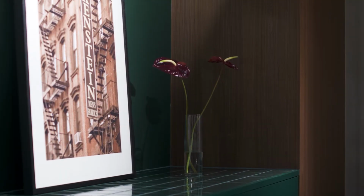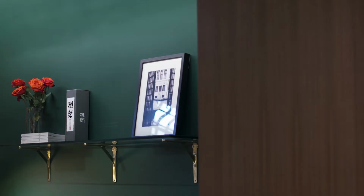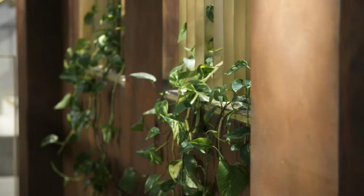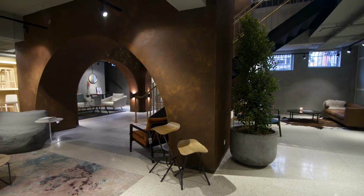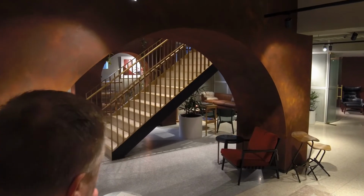As you move through the showrooms, colour is used as a device to create those markers that signify different rooms. So in here, it's the deep greens. Upstairs in the lounge, it's a sort of a dusty blue. And then with the portico, we used more of a rich, rusted colour as well. We started to think about what are some of those architectural devices that we see throughout Europe, and the portico was one of those devices.